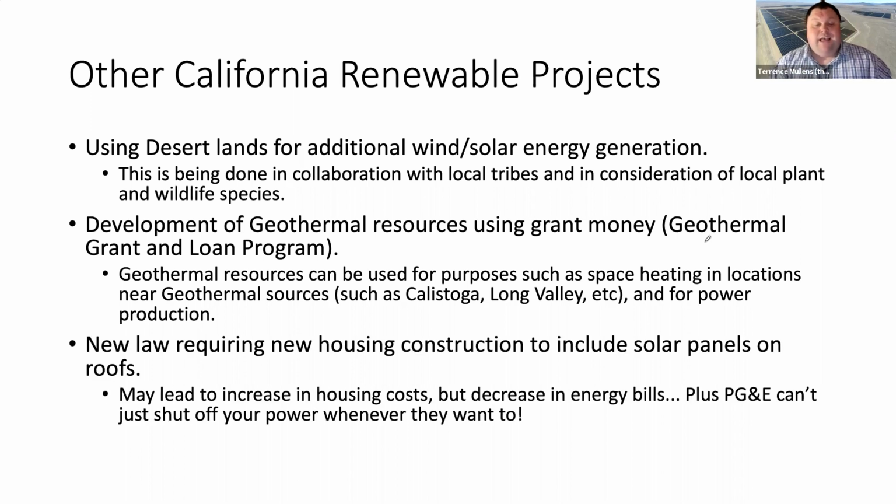And then finally, there are also laws that have come out, and this is somewhat controversial in my opinion, that require new housing buildings. So this is housing that new permits are being written for. So anything that was before 2020 was grandfathered in and didn't have to do this. But new housing construction, anything from here on out, has to include solar panels on its roofs.